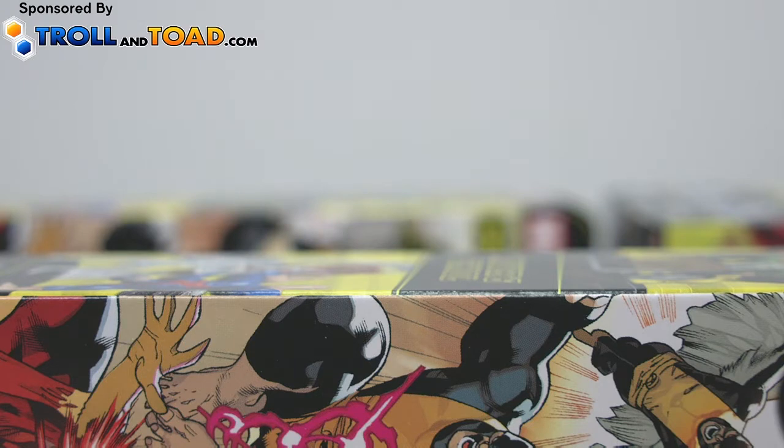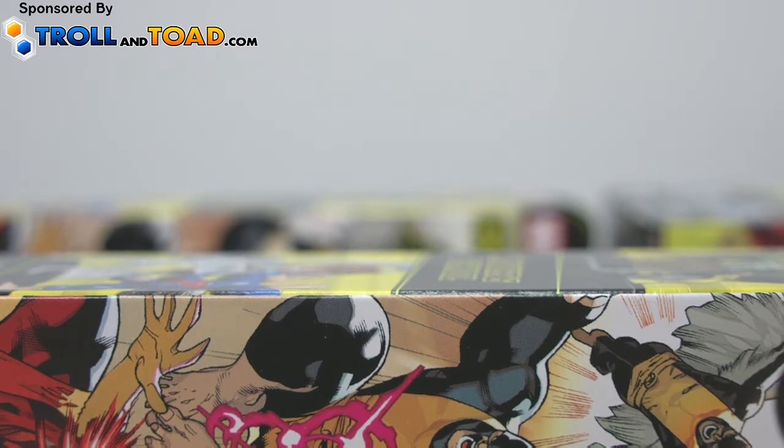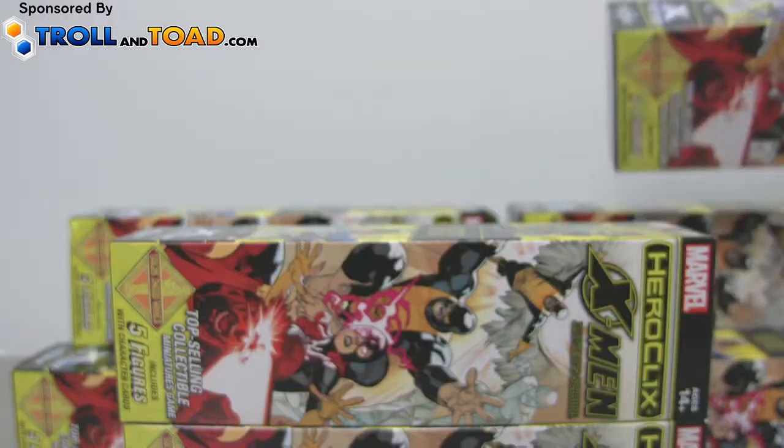Let's get another one of these packs open, and I'll get the figures out. I'll open it on camera and then pop the figures out off camera, and we'll set it up just like this. Get this one right here.